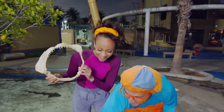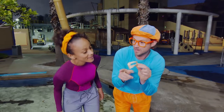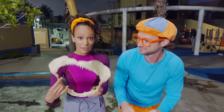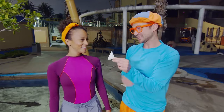Wow. And this shark jaw, the teeth are really small. This jaw is actually the same type of sharks in here. So cute. Much smaller than something like this. Ooh, and look at this. Bet you can't guess what shark this comes from, Mika.